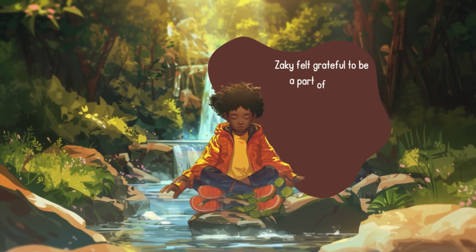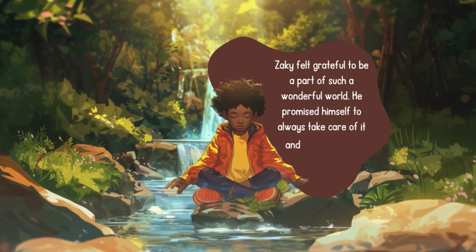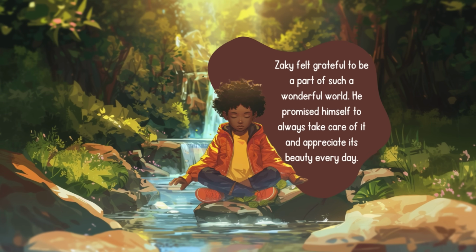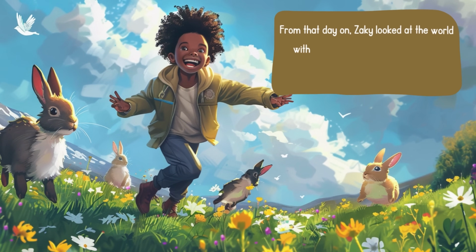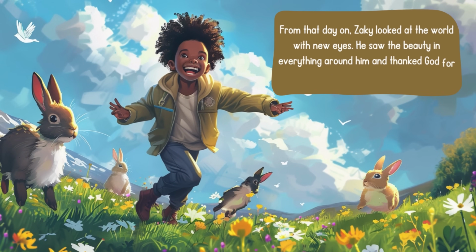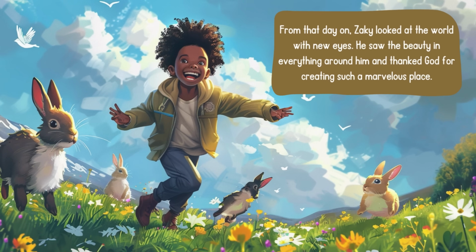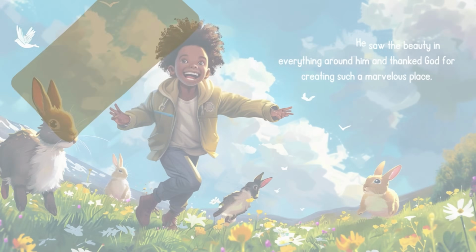Zaki felt grateful to be a part of such a wonderful world. He promised himself to always take care of it and appreciate its beauty every day. From that day on, Zaki looked at the world with new eyes. He saw the beauty in everything around him and thanked God for creating such a marvelous place.